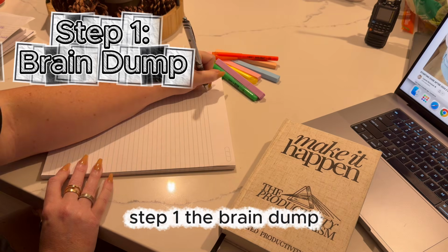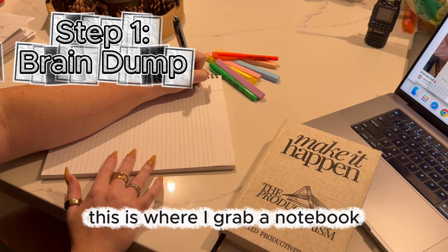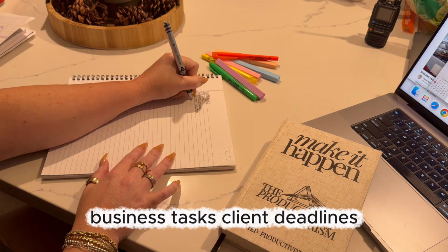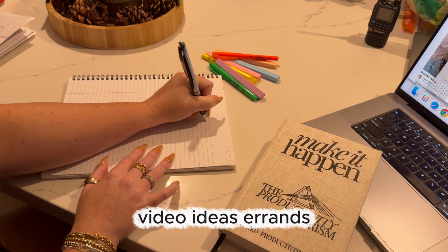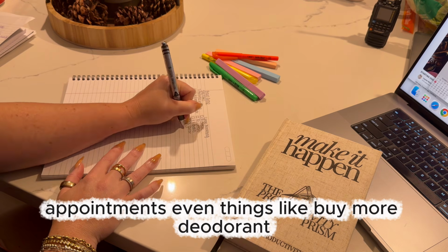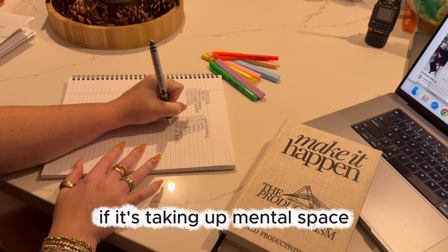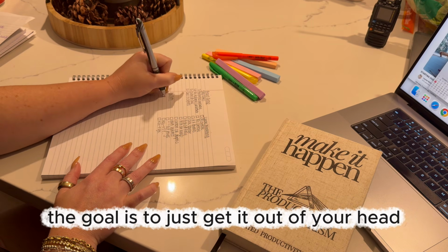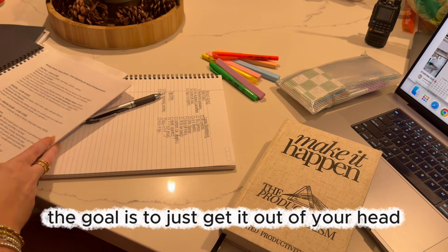Step 1, the brain dump. This is where I grab a notebook and I write down everything inside my head. Business tasks, client deadlines, video ideas, errands, appointments, even things like buy more deodorant. If it's taking up mental space, it goes on the page. Don't worry about organizing it yet. The goal is to just get it out of your head.